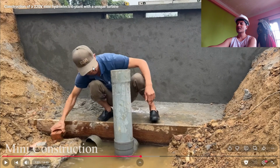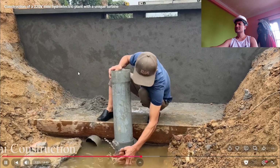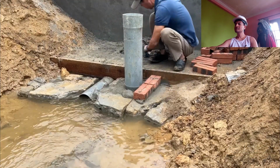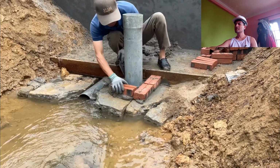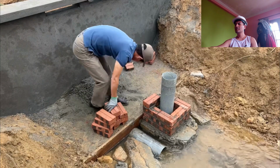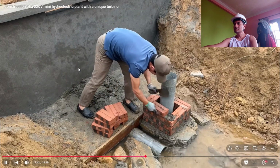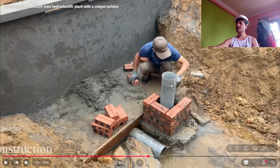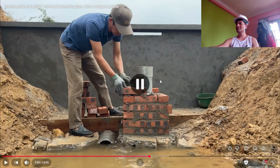Okay, finally, turbine is being connected, I think. Is this the water intake? Intake just means the place where water comes in. Is he going to use a filter or not? Because if he doesn't, then the silt or the small soil particles will go into the turbine and destroy it. I think he would.